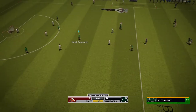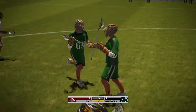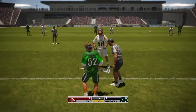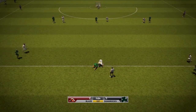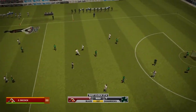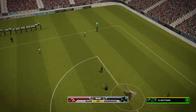Nice win on the faceoff. Connolly comes out on top. Takes the shot. Scores! The home team are right back in the game. Scores level. Back to the faceoff X for another scrap. The cock wins the faceoff. Hard to keep the pressure on with plays like that. Ground ball. Orange ball.